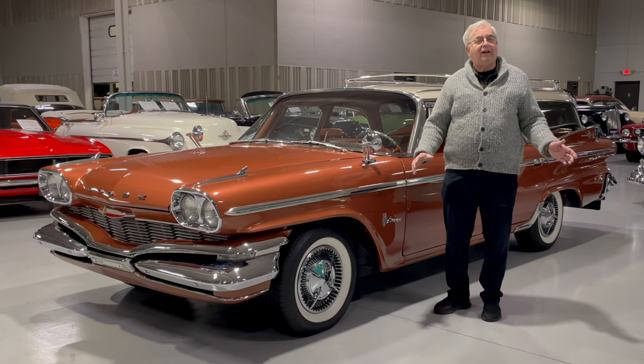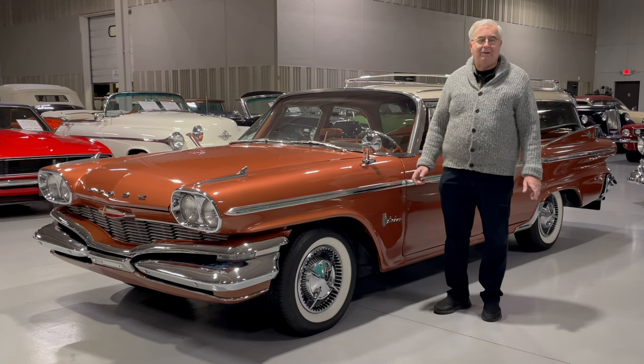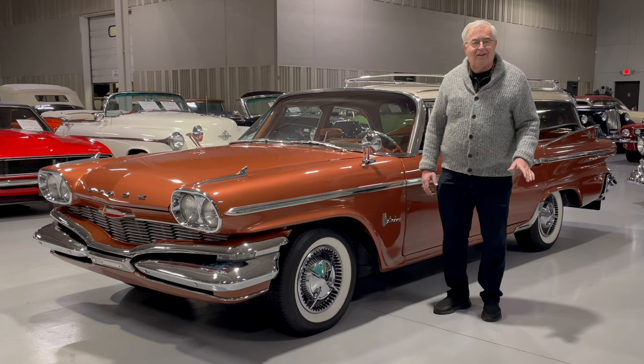With the 413, it's got the push button automatic transmission. Oh my gosh, that means anybody can jump in this car and try out your parallel parking skills, if you will.